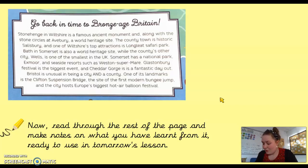Bristol is unusual in being a city and a county. So city, remember, it means it's got a cathedral, and Bristol is its own county. So it's not in another county, there's a county of Bristol. One of its landmarks is the Clifton Suspension Bridge, the site of the first modern bungee jump. And the city hosts Europe's biggest hot air balloon festival. Okay, so 2 things mentioned there about Bristol: the Clifton Suspension Bridge, which you might have been to, and the biggest hot air balloon festival, the Balloon Fiesta, which you also might have been to in years before these funny COVID years.